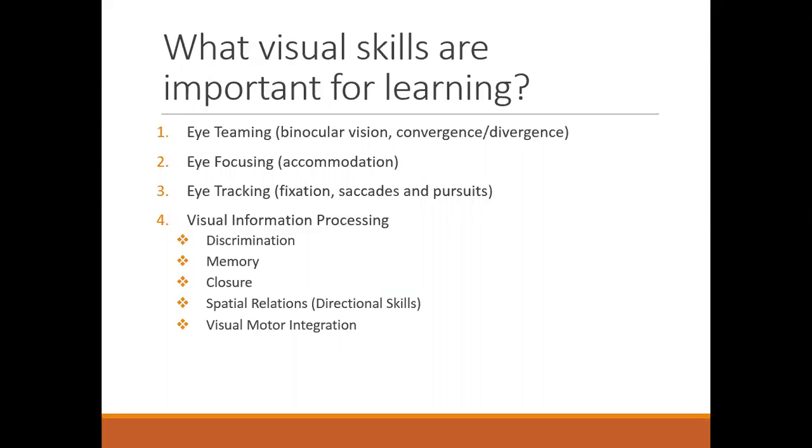So what visual skills are important for learning? Here are the few things we're going to talk about today. Eye teaming, also sometimes called binocular vision, meaning two-eyed vision, including convergence and divergence. Eye focusing, or accommodation. Eye tracking, such as fixation, saccades, and pursuits. And we'll talk about what those are. And visual information processing, or how we process visual information: discrimination, memory, visual closure, spatial relations, and visual motor integration. Visual information processing is probably its own talk, so we're just going to briefly touch on those areas.